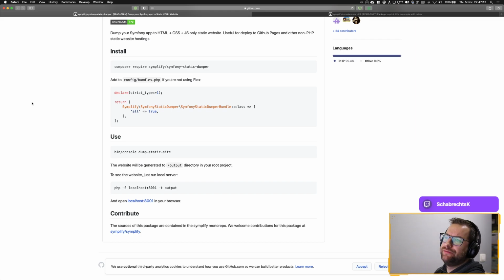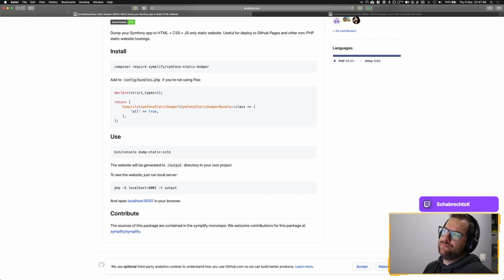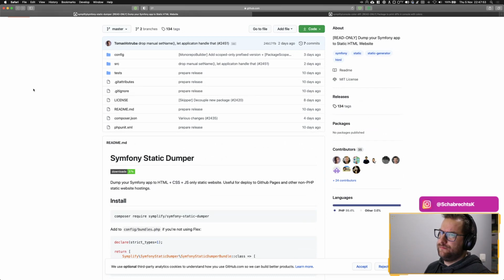I'm trying to find a use case for it, because most of the things you build with Symfony are like applications. So why would you need a static website from Symfony? Honestly, I would like faster, go for Hugo or something like that. Why would you do it with Symfony? I mean, it's an interesting use case, but what is the use case? So, but if you want to, this is it.